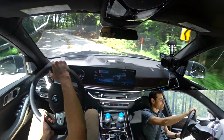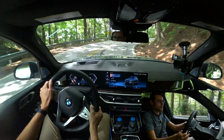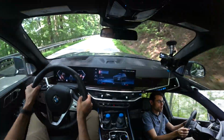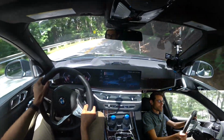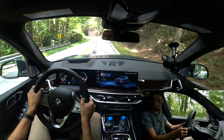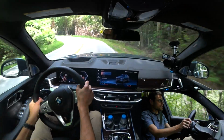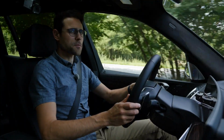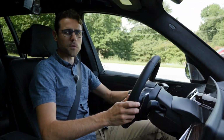It's not a complete hybrid system, it's a mild hybrid system, but it will help you a little bit, especially when there are some topography changes. So the X7, really good luxury experience, but indeed it also holds the BMW brand purpose, that it's still fun to drive. Here at 55 miles per hour, so around 100 kilometers an hour.